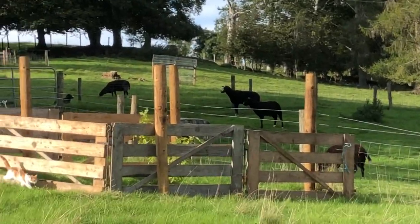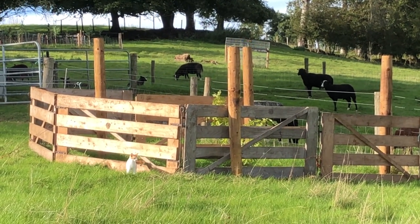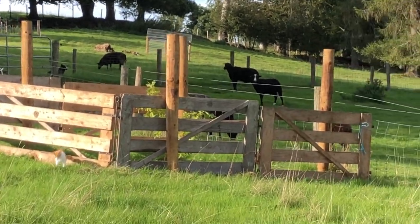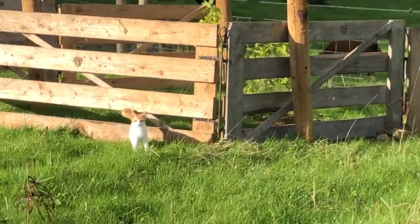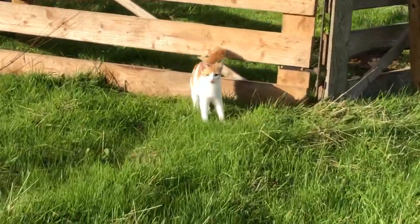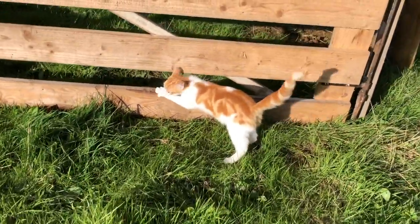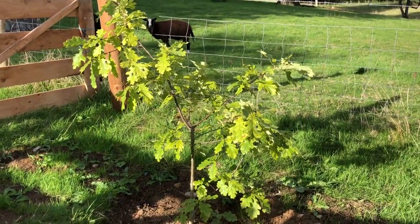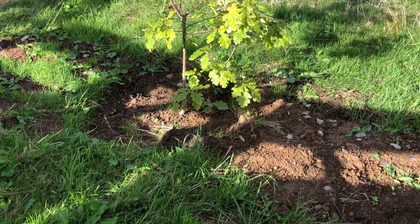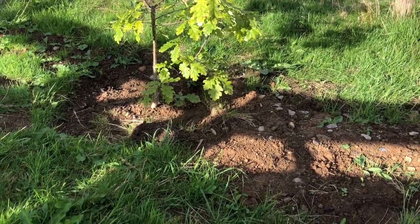There's the oak tree we planted with my family. And there's mustard. Hey, mustard kitty! This is temporary fencing to keep anything from grazing this oak tree out. I'll be putting fleeces around it.